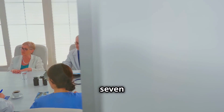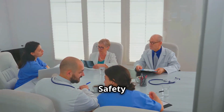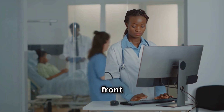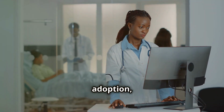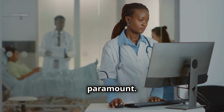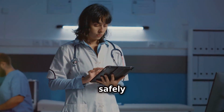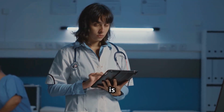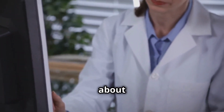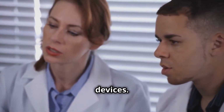Section 7. The role of healthcare professionals. Guardians of patient safety and data. Healthcare professionals are on the front lines of IoMT adoption, and their role in cybersecurity is paramount. They are responsible for ensuring that devices are used safely and patient data is protected. This includes staying informed about potential vulnerabilities and best practices for securing devices.